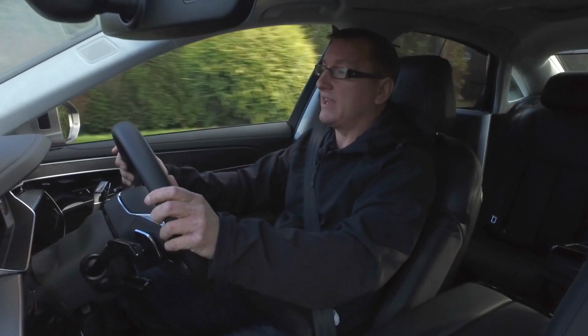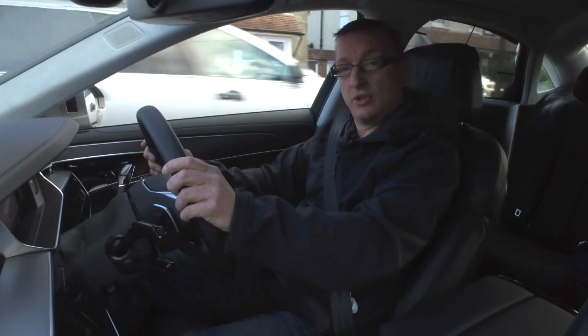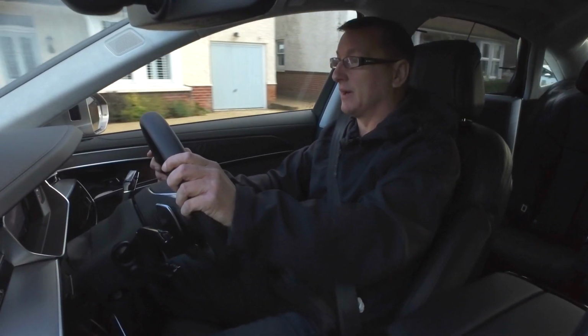I'm driving the 2018 Audi A8 Long-wheelbase. Audi says it's the most technological car it's ever made. Well, let's find out.